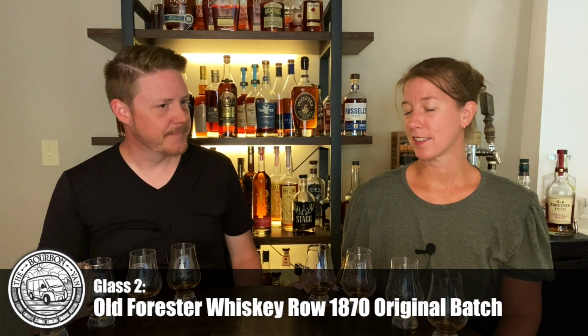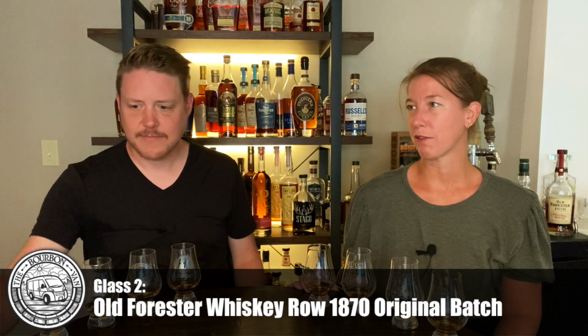Yeah, it just has that banana-y, sweet, custardy flavor. There's nothing super overwhelmingly great about that one. Mm-hmm. It's just an enjoyable sip if you're not sitting and thinking about picking apart your bourbon. Yeah. When we did the Old Forester Whiskey Row Best of the Rest Challenge, the Old Forester 1870 was just caramel corn. That was the only note that I got from it. Yeah. And it was so simple and so basic.